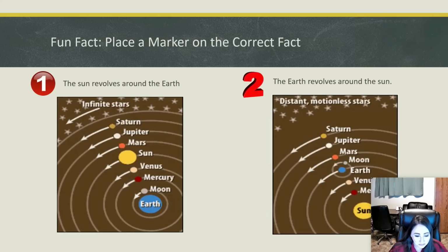Fun. All right, this one is going to seem really simple. However, you would be shocked at how many get this wrong, and I'm probably giving away the answer just by saying that in and of itself. Okay, number 1 is that the sun revolves around the earth. So here's the earth, the center, and the sun, including the stars, revolves around the earth.